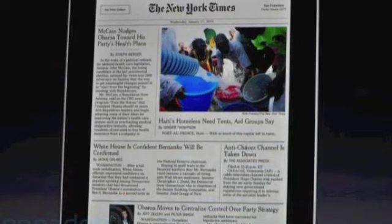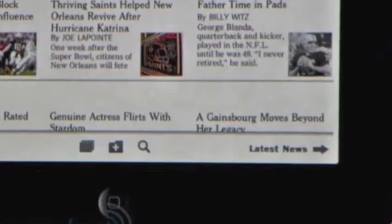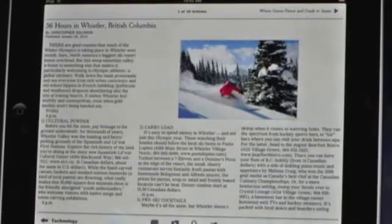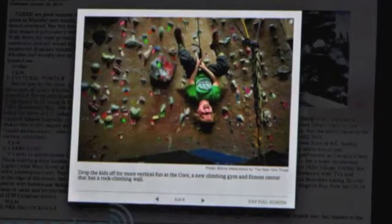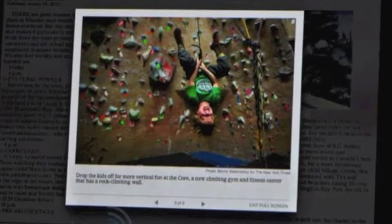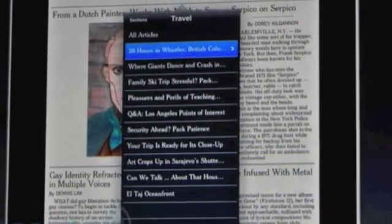This is the New York Times app, and I think this was downloaded 3 million or 3 billion times. I'm not too sure on the iPhone and the iPod Touch, and now it looks very good because obviously on a 9.7-inch display it's going to look very similar to the actual newspaper. There's a few more different features you can actually use in this.